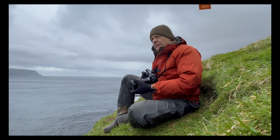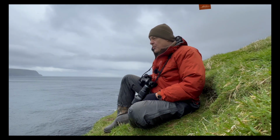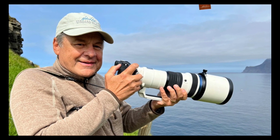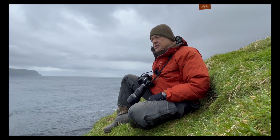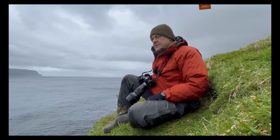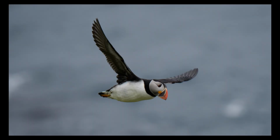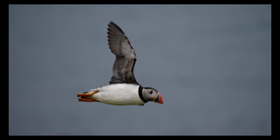Let's talk about the autofocus. I'm using the shorter 40 to 150 millimeter 2.8 on the Olympus OM1, and I didn't bring my big 150 to 400 because I didn't know what we were going to get into. It was just kind of a scouting mission. So I took a shorter lens. I'm getting some pretty nice opportunities of puffins flying by, and the camera seems to be doing really well. We won't be sure until we get back and take a look at them on the computer.